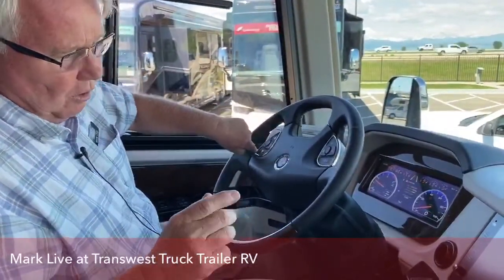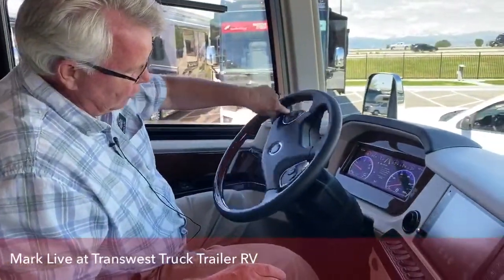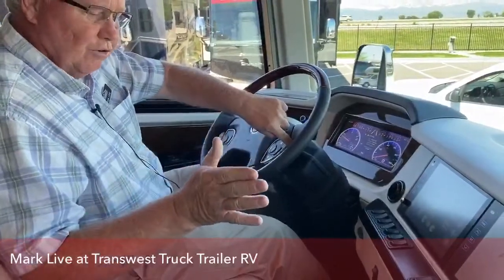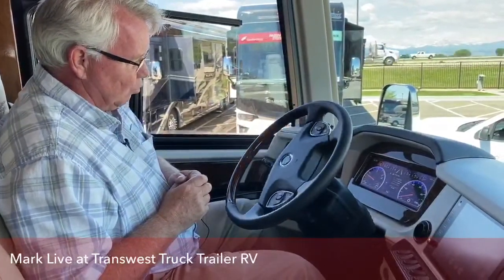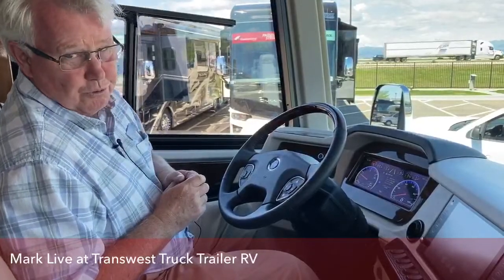And remember, all the weight is on the tires. We don't have our jacks down. Look how easy this is to turn. And now, with the tires cranked all the way, not even moving, I'm going to let go. And it comes right back to the center position. What other coach will do that?